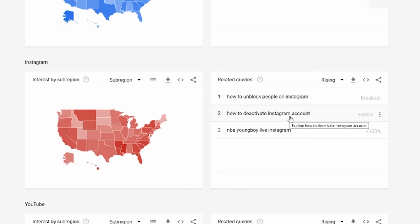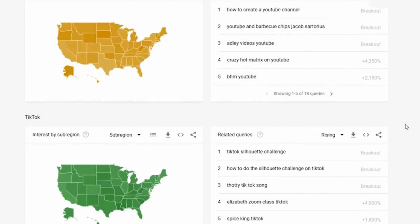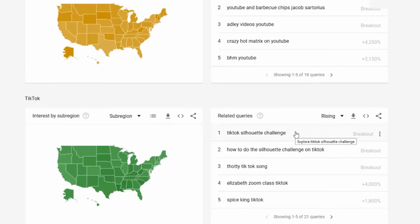And this is a great way also to think about how you can get ahead of the trends. A lot of people right now, this is February 2020 when I'm recording this, are looking for the TikTok silhouette challenge. That's the thing that's happening right now, this minute on TikTok. So you might be able to tap into that, create a video that will get instant feedback using the YouTube algorithm, and that will continue to carry on bringing in YouTube traffic because you have that velocity that's part of the YouTube algorithm. So if you can find some of these rising queries, that can be really helpful in getting ahead of the trends and creating content that will then continue to show up for those search terms.